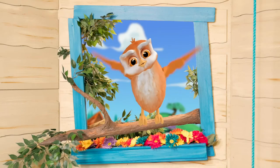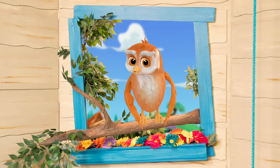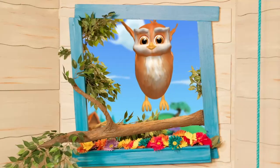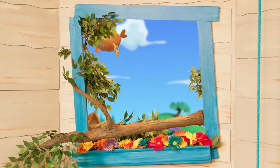So there's your story. It's all true. God told Noah just what to do, and he kept his promise to him, too. Thanks, Ollie. Goodbye to you. Hoo! Hoo! Wow, what an awesome story. God was with Noah the whole time, and God always keeps his promises.